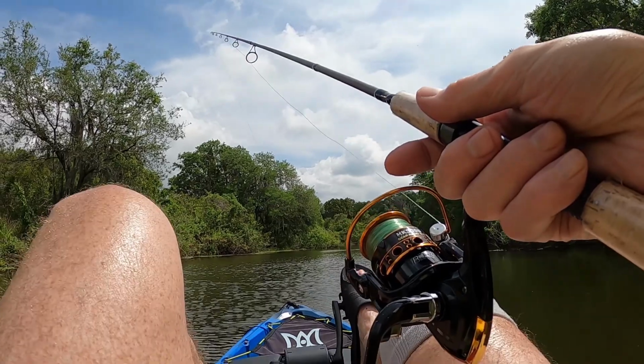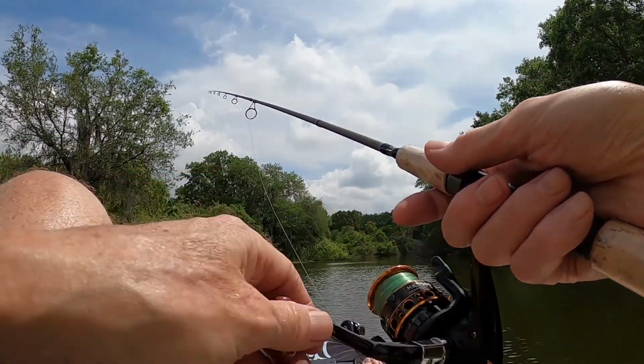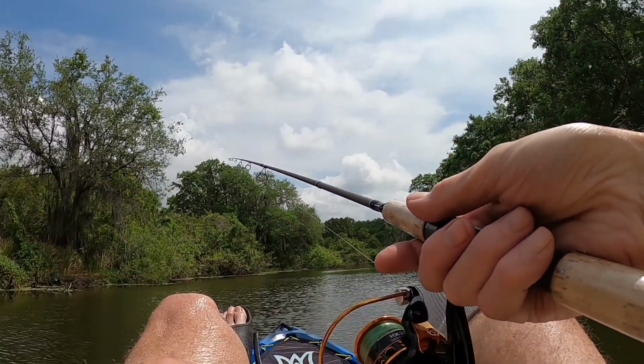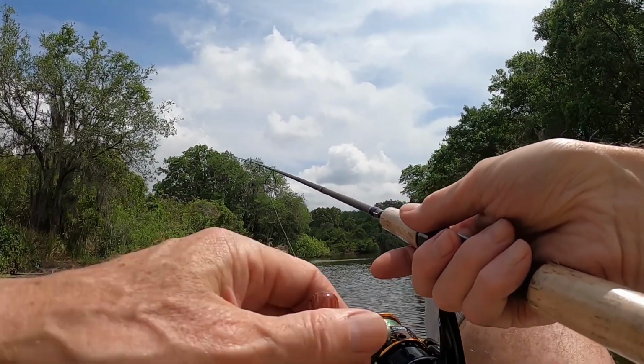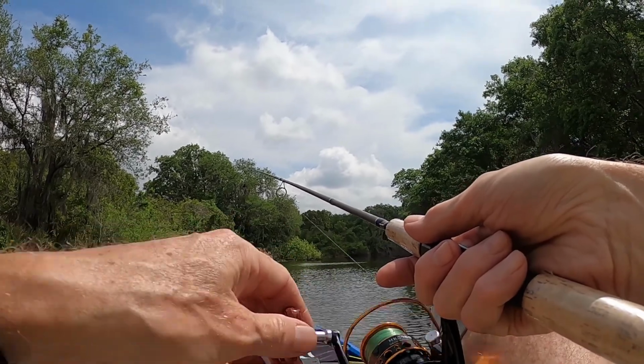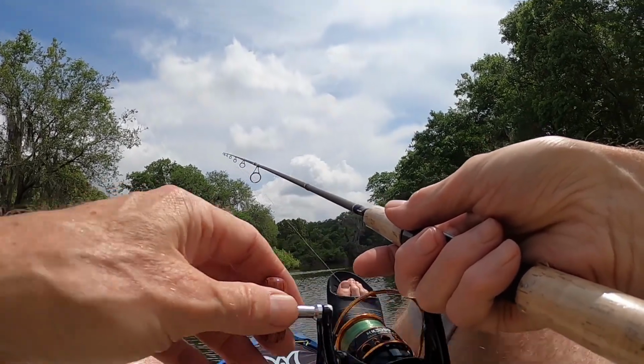Jeff caught one that I know of, so we'll see when we get back if he caught more. But we're coming to the spot where we both each caught one, so maybe we'll catch some more. It's a great place to fish.